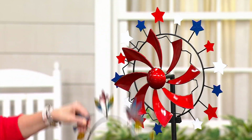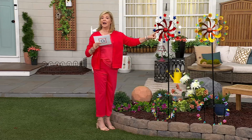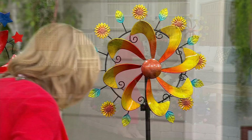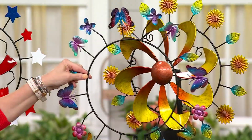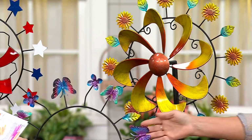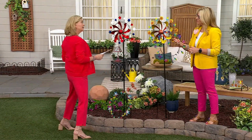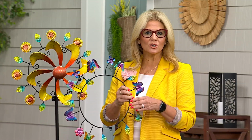That's called red, okay? Now the other choice that you have is called yellow, and that will give you sunflowers. And then the other thing that you have, there you go, is your butterflies. So then you can change it and you've got butterflies. You have 2 different wind spinners for that price. For the first time, we've offered something that is giving you really 2 in 1. If you want to do it, you can certainly change it.